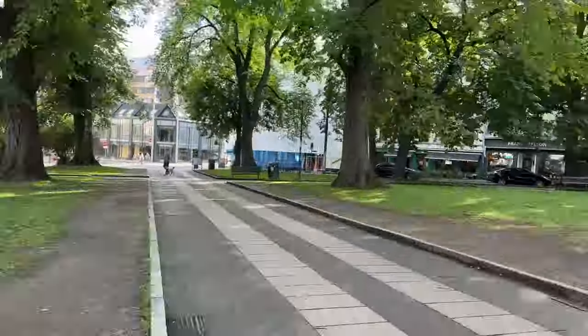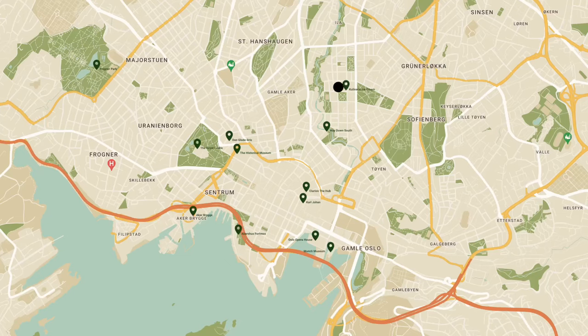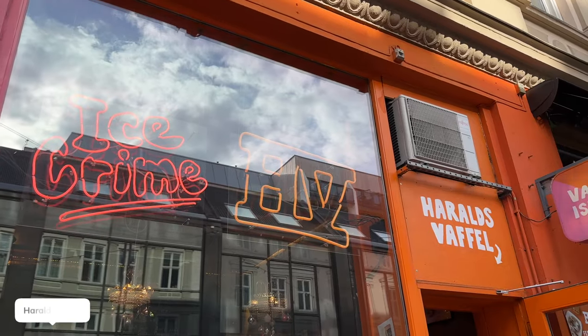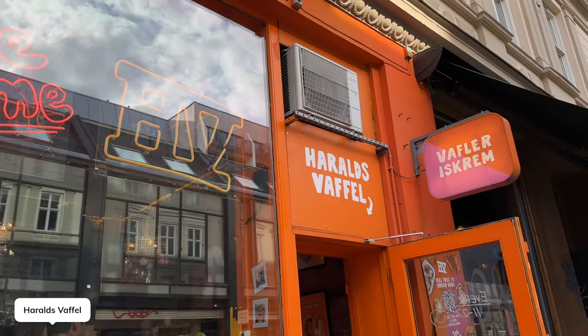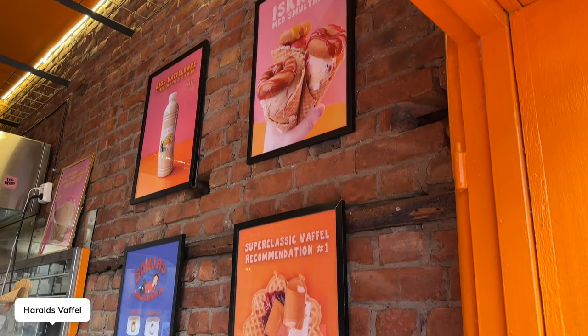Not far from the Kulinaris stand, you can find Haralds Vaffel, which is part two of our dessert this day. We wanted to buy a classic Norwegian waffle. They also usually have brown cheese ice cream here, but they didn't this day, so that's why we went to Kulinaris to get that.